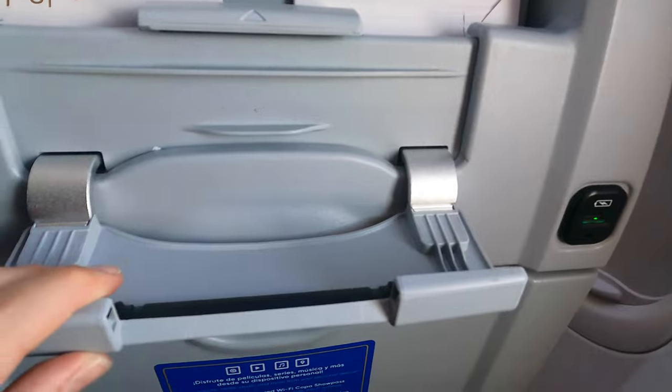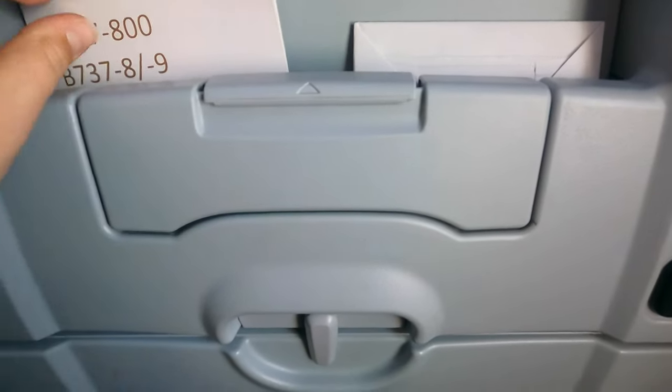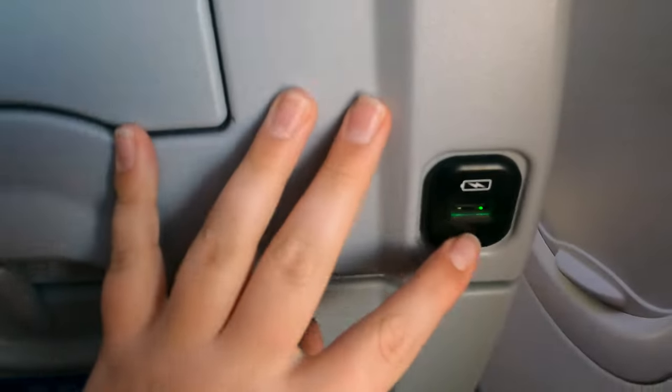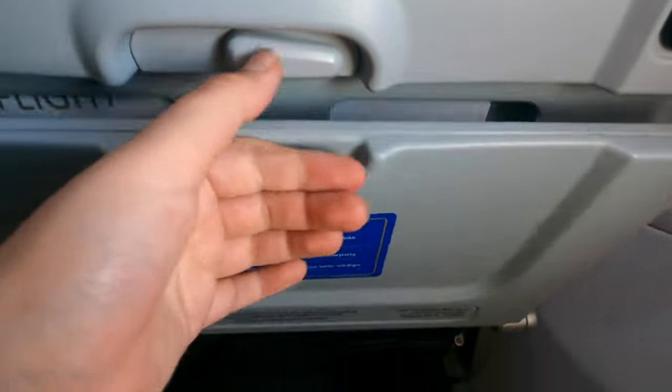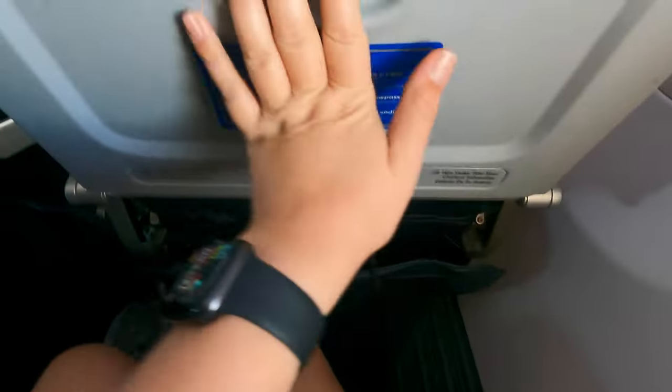We have a tablet holder because we don't have any in-flight entertainment screens. There's also a safety card and a barf bag. There's also some charging, a USB port to be exact, and a tray table which can fold out like so. Of course, you have to have a cup holder.